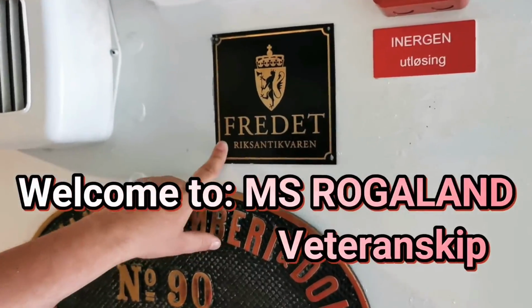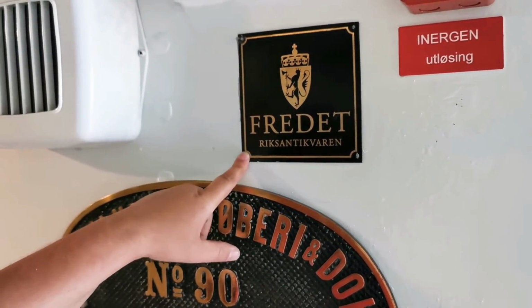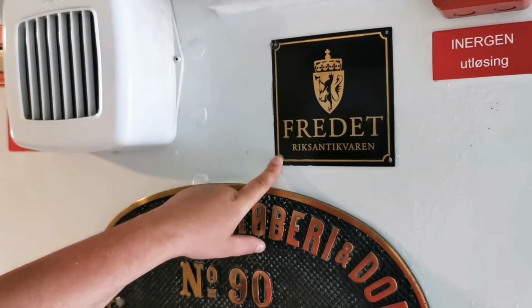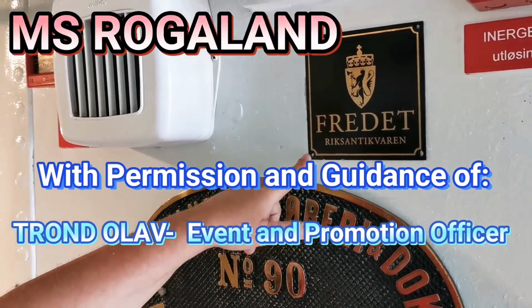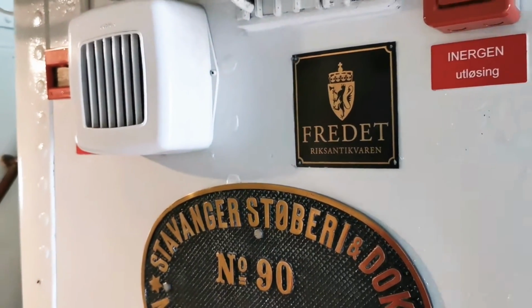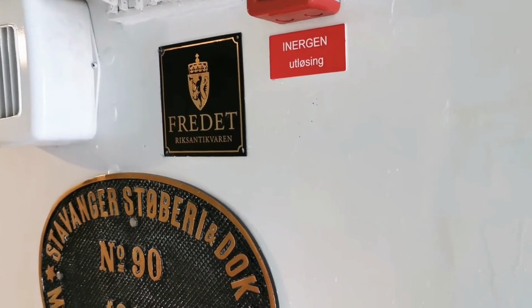What is this now? This is the government who has put up a sign to show that this ship, you have to take care of it. By law, we can't do anything in here without the government knowing about it, because they are funding this ship. Oh, I see. So the government always has control of this ship. Yeah, this is under the supervision of the government. That's right.